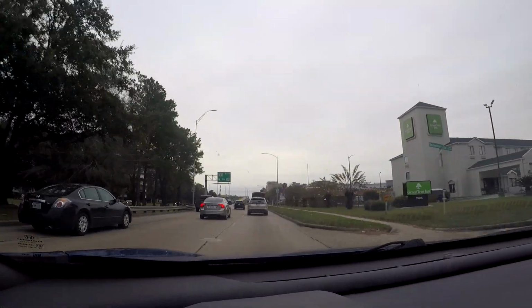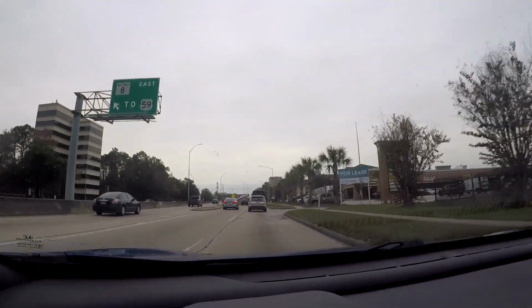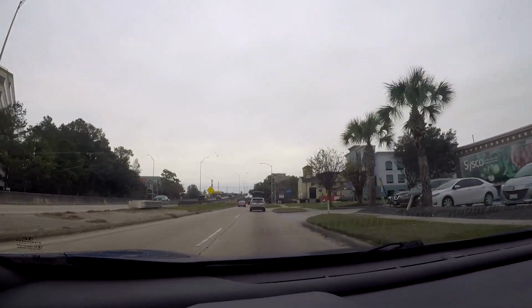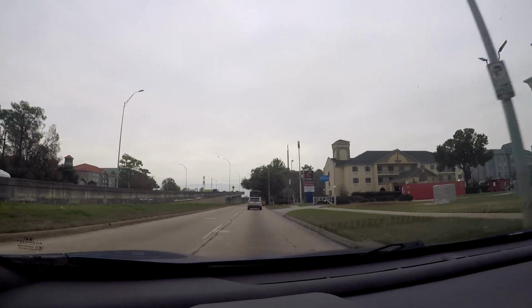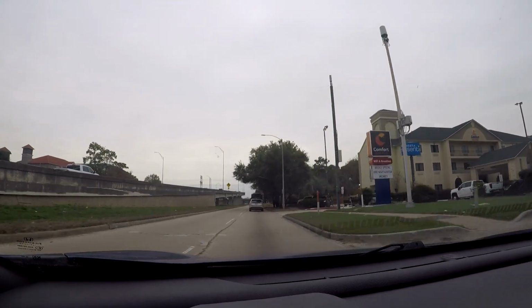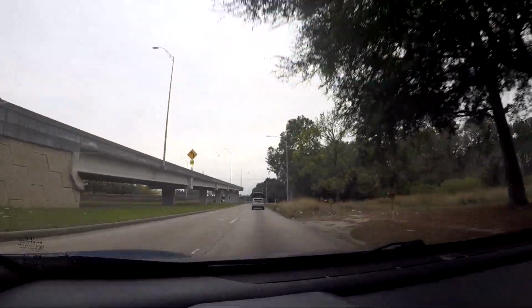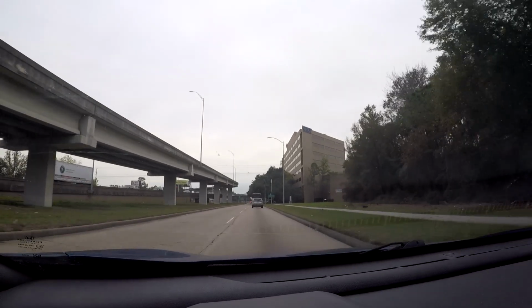So over there to the left, if you're going east on Beltway 8, which also heads toward 59, you have a nice little ramp that'll take you out of the airport. But if you're going Beltway 8 west toward I-45, you don't. So you have to stay on this little road, not even a service drive anymore, and you have to go to a traffic light for Beltway 8.